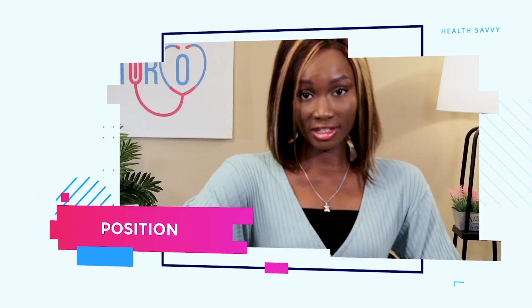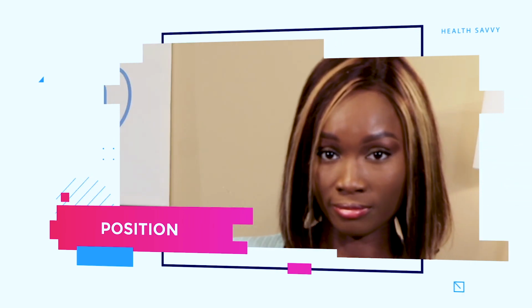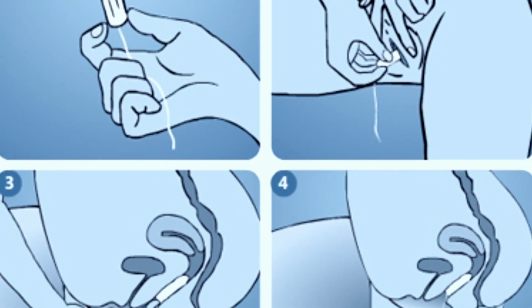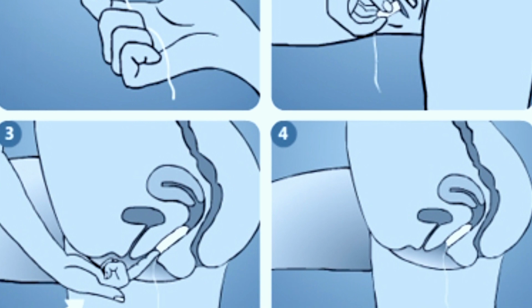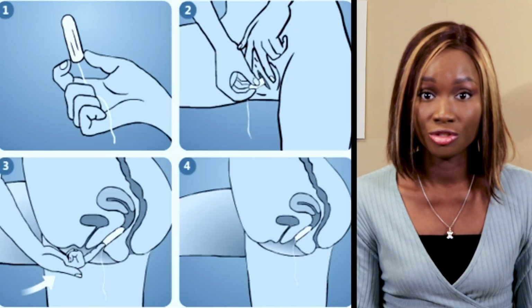The position you're going to take is either you're crouching, so that's when you bend down with your legs wide open so that you can easily insert it into your private part, or you can stand and put one leg up, right, on a toilet seat or whatever that you need to support. So you're standing, one leg is up so that you can easily insert it into your private parts. Whichever position works for you, just make sure you stick to it.